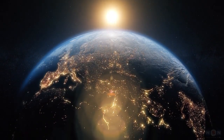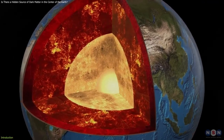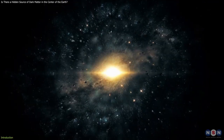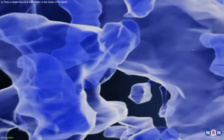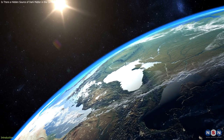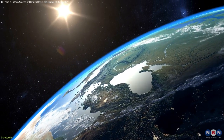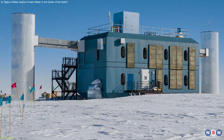Imagine that there is a hidden source of energy deep inside our planet, waiting to be discovered. A source that could reveal the secrets of the most elusive and mysterious substance in the universe. Dark matter. Sounds like science fiction, right? But what if I told you that this is exactly what a team of astronomers has been searching for, using a giant detector buried under the ice of Antarctica?